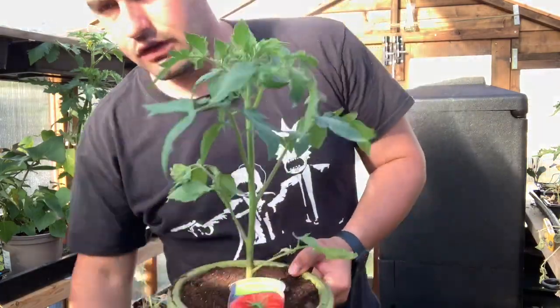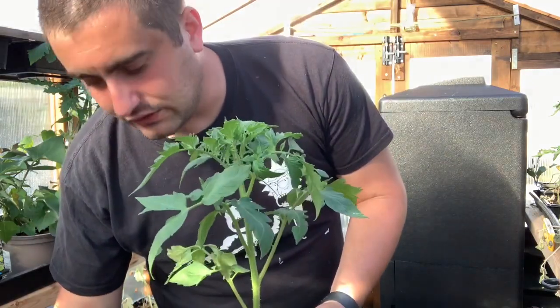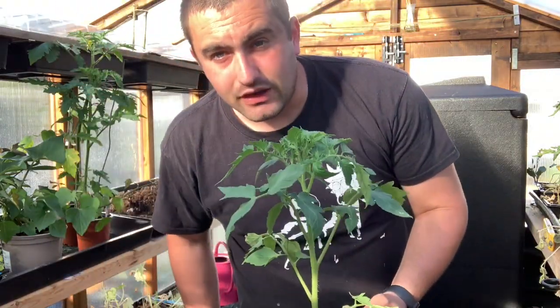And there we go. We've gone up from a relatively small pot into a big pot, ready to set out some more roots. I'm going to get on doing some more of those, and I shall catch you in a bit.